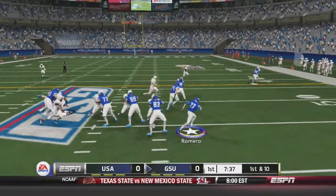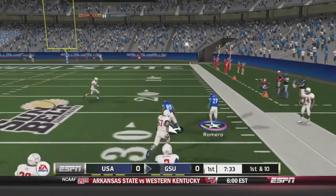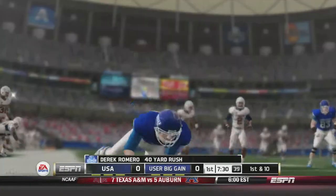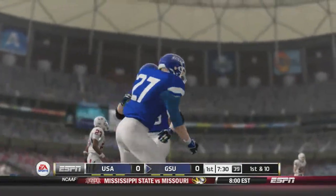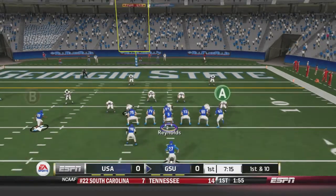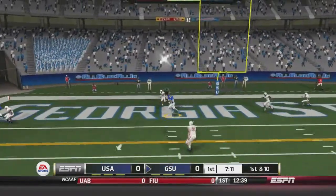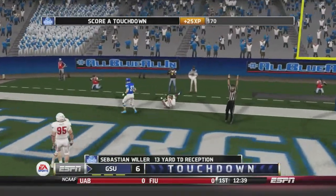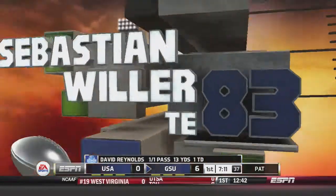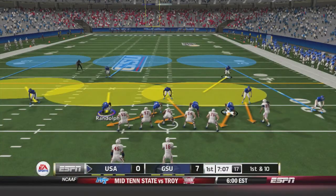giving Georgia State good field position up at the 46. Next play is a handoff to Romero on the outside. He's going to break a tackle, and a second one. He is past midfield inside the 20 as he finally is tripped up inside the 15-yard line. A 40-yard run by Derek Romero, the freshman there, sets up Georgia State inside the 15 of South Alabama. Next play, Reynolds will roll out to left, throw to the end zone for Sebastian Willer for the 13-yard touchdown pass. And 3 plays in, Georgia State is on top 7-0 over South Alabama.